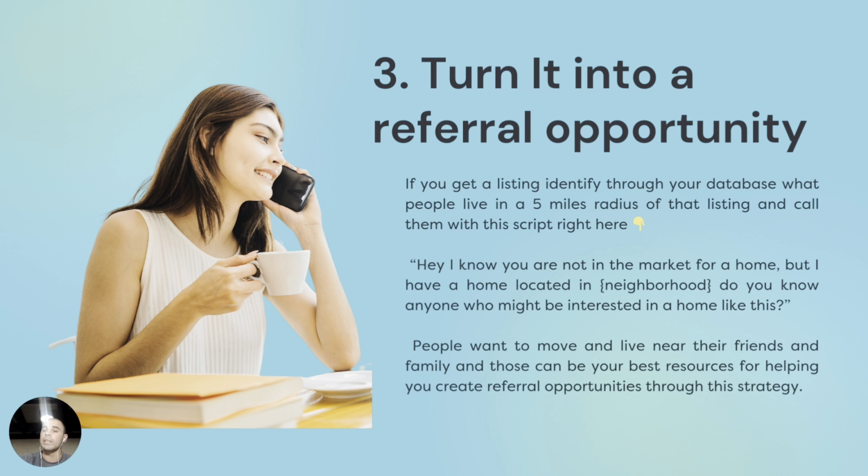You're going out and you're identifying people that live in that local area. You should know where people live within your database, people that you sold past homes to and things like this, and you reach out with just that simple script, because people want to move and live near their friends and family, and those can be your best resources for helping you create referral opportunities through this strategy. You reach out, and they say, hey, well, yeah, of course, my brother's been actually thinking about moving, been wanting to move in town, but we just haven't really seen any inventory come up on the market. Can I get you guys in contact?